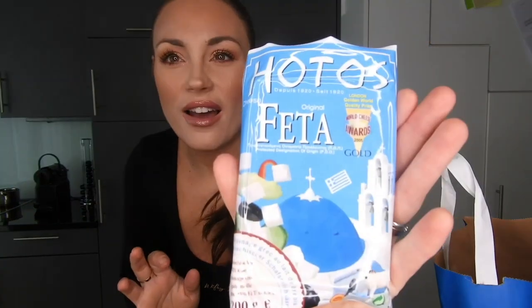Then salad for my Greek salad, and of course feta cheese that I love. This one is one of my favorite brands, Hotos Feta is my favorite brand, and of course my favorite Coke Zero. This is what I bought. Two Coke Zeros I bought. They're zero, right? Yeah, perfect.